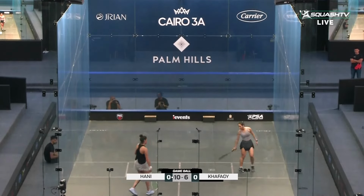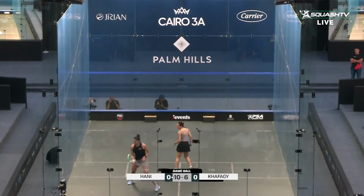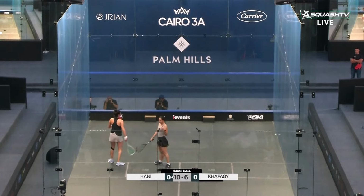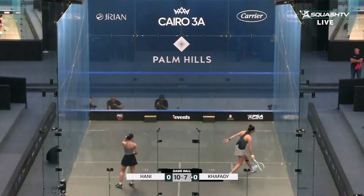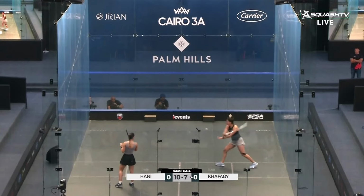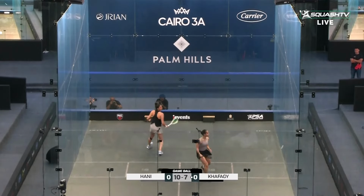Yeah, I mean, Khafagy's complaining here, but 10-6 game ball. The correct decision there from the referee. That was all about the frustration of just being overwhelmed here in this first game. That was a winner all the way, but Hany just took a little bit too much risk, didn't need to. Game ball still. Yeah, wry smile there from the youngster, but she'll keep attacking. A bit of work to do for the higher ranked player here.